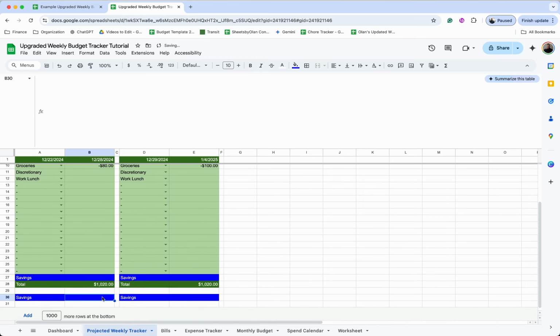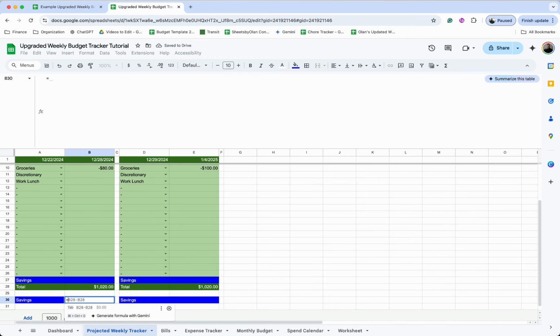And then we actually need to go back real quick. So here I want to do the total that I have in our savings account. So I'll say 1,000 minus whatever we have here in savings. And then for this one, I'll put equals B30 minus whatever we have here in savings.